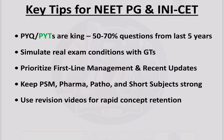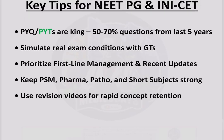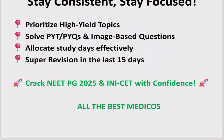And then use revision videos for rapid concept retention. After you complete your first revision, you can start using rapid revision videos. And again, the forgettable things, mention them in the 20th notebook and use it. So that's it. Stay consistent, stay focused, prioritize the high yield topics, solve previous year questions, and also image based questions, as recently image based questions are just shooting up.